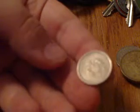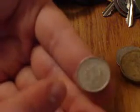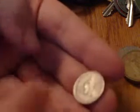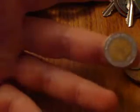This one is from Mexico. It has a picture. It's 1989. It is 1,000 pesos. This is from Jamaica. It is 5 cents. And I got a 1 peso right here. I like the design of it.